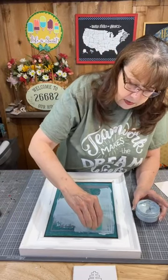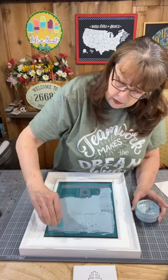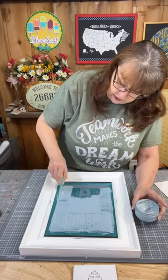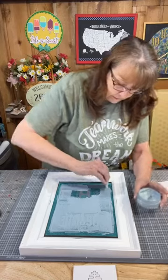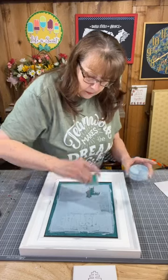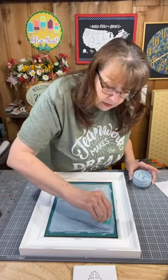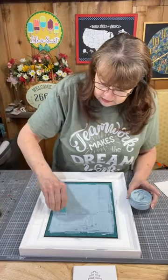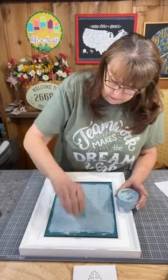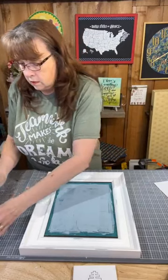Okay. Looks like Ocean Mist was the clear winner. I didn't used to like this color, but I do. I've learned to love it. So I think I've got the whole screen covered. I'm just going to double check. I'm going to scrape off any excess. And let's see how it turned out.